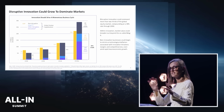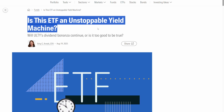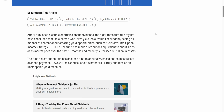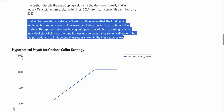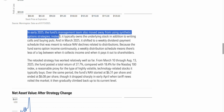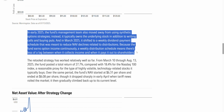Take Cathie Wood and her ARKK active ETF. After years of massive returns, it is so beaten down that it did not even outperform the Nasdaq 100. Or look at the ULTY ETF by YieldMax. Not only is the fund very expensive at a 1.3% fee, but this ETF went through multiple changes in its investment strategy. It is as if YieldMax is conducting a live experiment with investors' money. Again, faith plays a big role here.